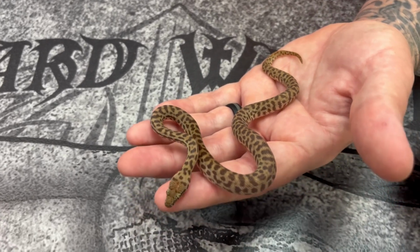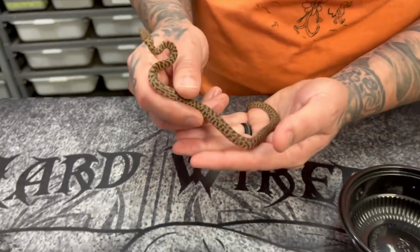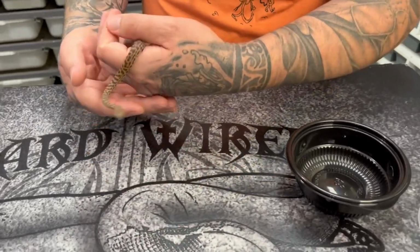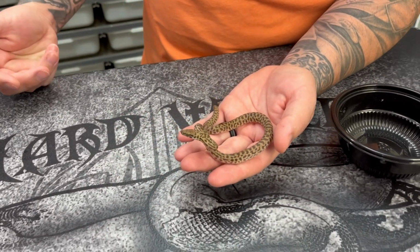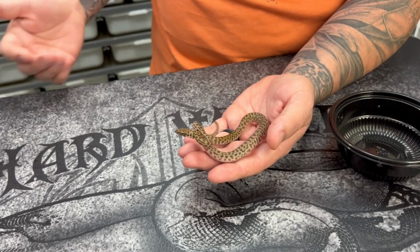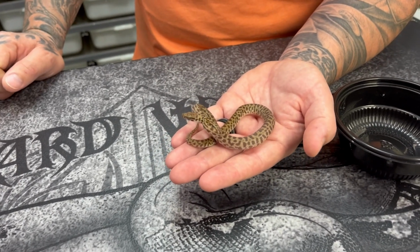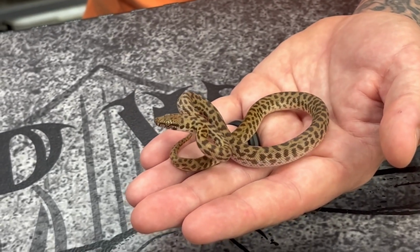But anyway, as far as expenses, this is the typical attitude I was telling you about. The expenses on these animals are a very small tub and a very small meal, so they're not super expensive to keep, raise, and house. They lay anywhere between 5 to 15 eggs once a year.